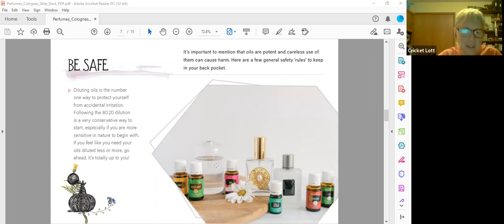Be safe. Oils are potent and careless use can cause harm. So, general safety rules: dilute oils. 80-20 is very conservative, and that's kind of what you want to do for perfume anyway. If you feel like your new oils should be diluted less or more, it's totally up to you. A lot of oils can be used just straight. So, as you experiment, be sure that you keep track of your own skin so you know what's doing what.